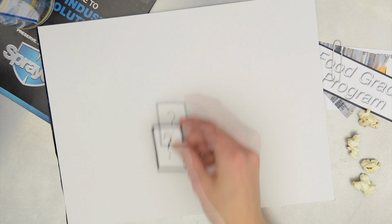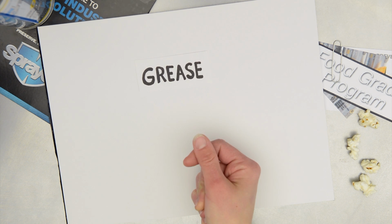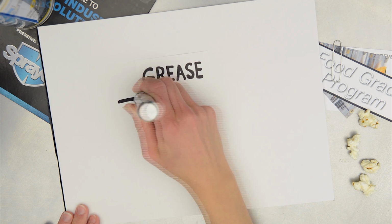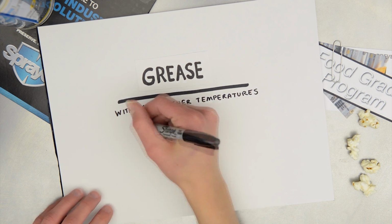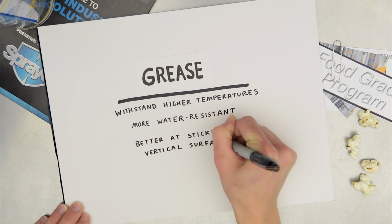So what about greases? Grease may have been the word back in the 50s, but in today's food processing environment, greases are extremely important because their high viscosity generally means that A, they can withstand higher temperatures without melting or running off. B, they are more water resistant. And C, they are better at sticking to vertical surfaces.